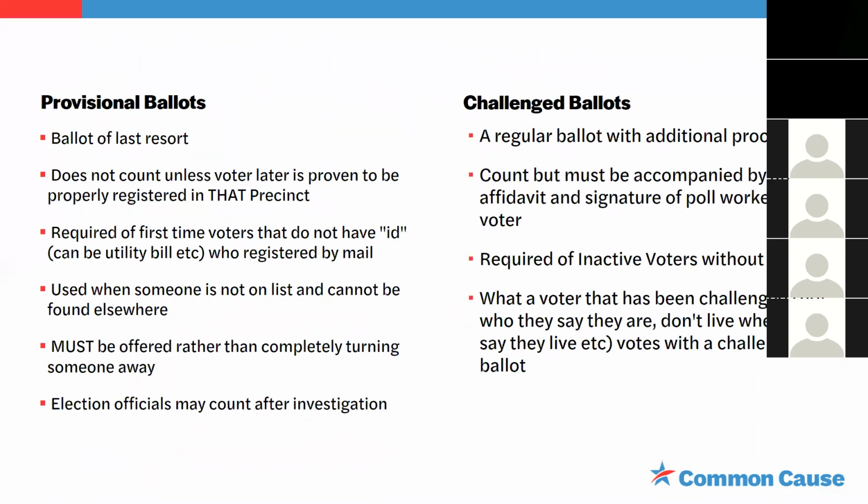A provisional ballot is what first-time voters who do not have an ID have to cast. It is when someone is not on the list and cannot be found elsewhere in the state. It must be offered rather than turning a voter away completely. And after they investigate it, an election official may count the ballot. A challenge ballot is actually a regular ballot with additional procedures. It always counts unless the person challenging can prove that the voter is inappropriate in some way. It is what inactive voters cast when they have an ID.